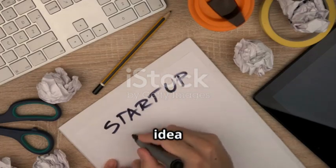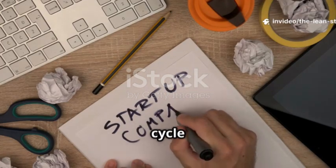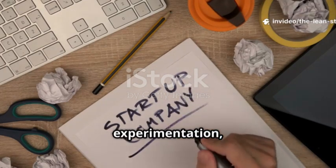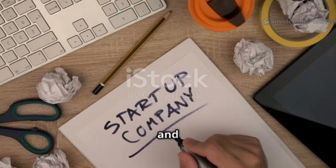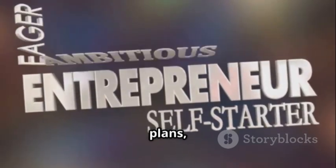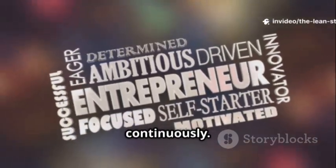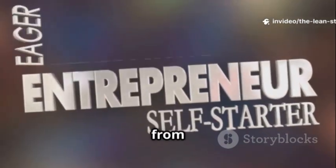The fundamental idea is to shorten the product development cycle by adopting business hypothesis-driven experimentation, iterative product releases, and validated learning. Instead of writing complex business plans, the lean startup methodology encourages you to test your vision continuously. It's about getting out of the building and engaging with real customers from day one.